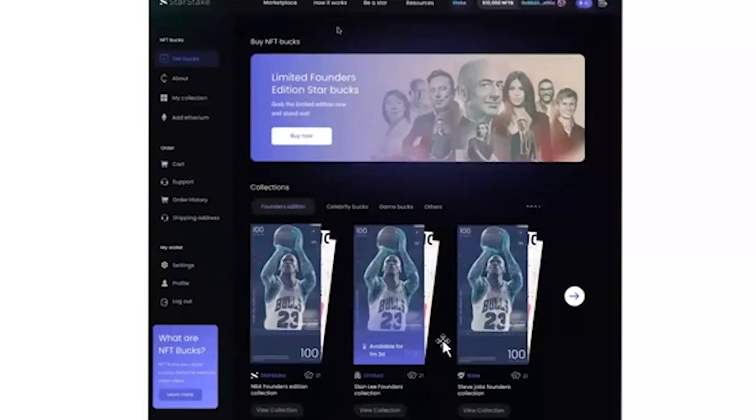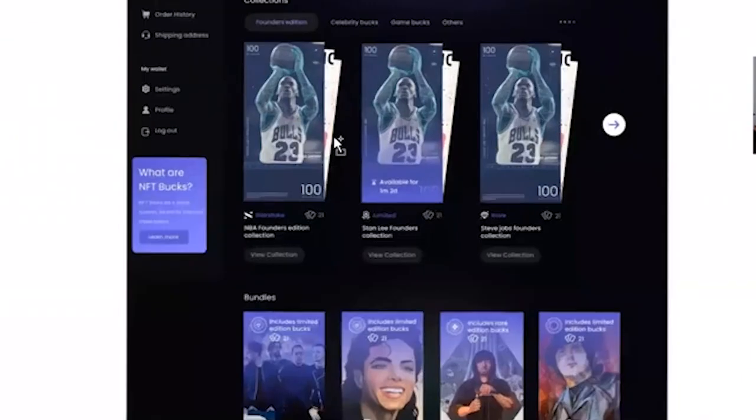And when we talk about the collectible value, this is the new design for STARSTAKE. You can see we've got, thanks to Chris and an incredible team of designers, cutting edge design that goes a long way to build confidence and is really cool and really interesting. And so people can actually get these bucks, and they can collect them.